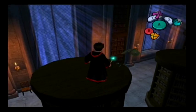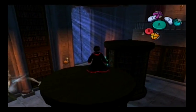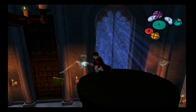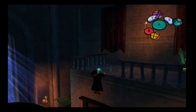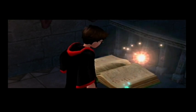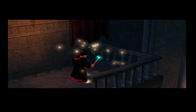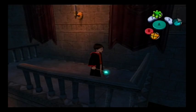Zap, and jump, zap, and jump. Zap. Jump. Just we're gonna put that as my clay electroplasm.